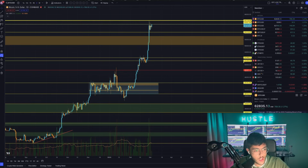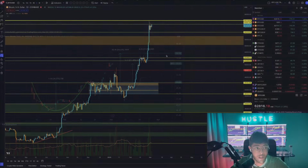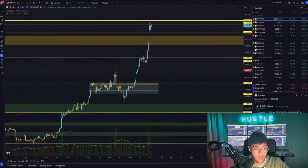Now, take a look at this chart. This is the iBIT, the iShares chart for Bitcoin, forming a bit of a cup and handle here. You can make funny arguments like institutional traders are only going to be looking at this chart, which is absolutely ridiculous. But if that's what this is, then you've got a 34% breakout target, potentially taking it up to 40. That would mean even more upside for Bitcoin. So that's something else interesting to take note of.